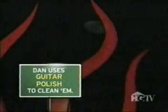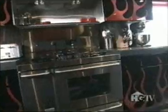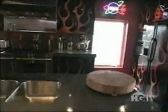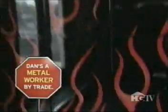Dan's kitchen is unlike any kitchen we've ever seen. There's flames on the cabinets and on the refrigerator. You know, it's more masculine. The stainless steel goes great with the hot rod flames and the black. It looks real cool together. It's totally rocking.